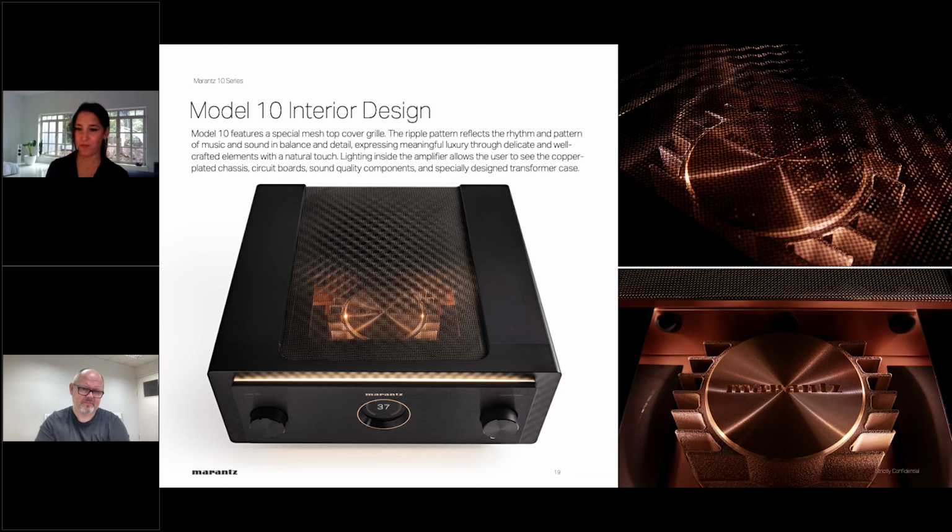We celebrated for really this beauty and how symmetrically even the interior design is designed, but also the sound quality, because these components really bring the sound quality, and this is a great celebratory way to do that, even the transformer case and the Marantz carved logo and the beautiful spin finish. So it's truly a hero product from the collection.